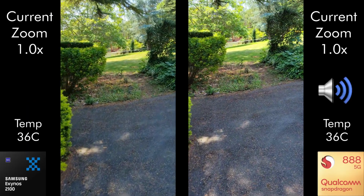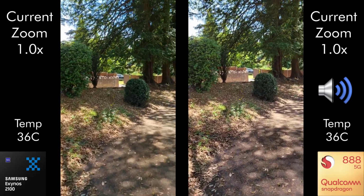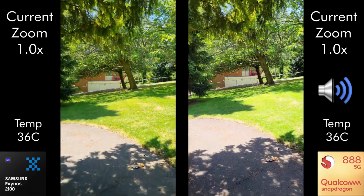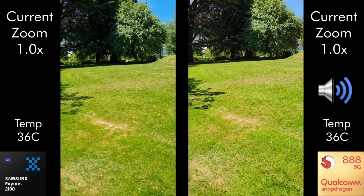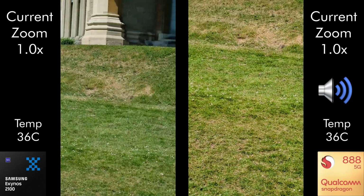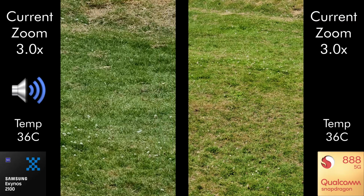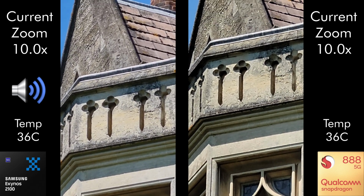We are up to 36 degrees now on both phones. Just do some zoom tests on this building. 3x zoom here. They look very similar at 3 times, but it's when we go to 10 times, yeah, 10 times zoom here.